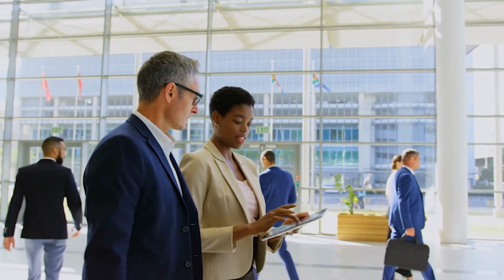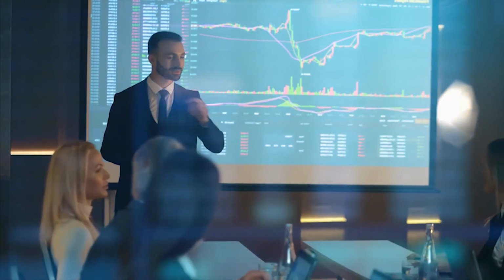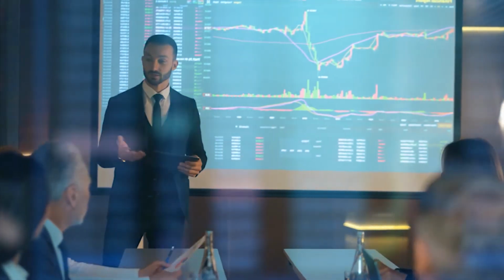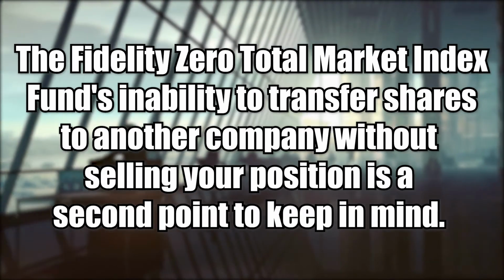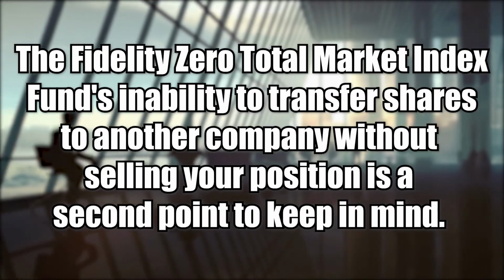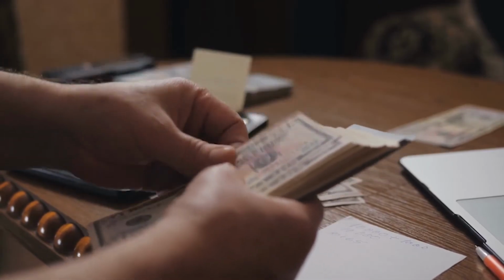Therefore, the excluded companies would only account for 1%, maybe even less of the total fund. However, it is worth noting, this market's total is not quite the market's total. The Fidelity Zero Total Market Index Fund's inability to transfer shares to another company without selling your position is a second point to keep in mind. Additionally, you must pay taxes on your capital gains when you sell your interests.